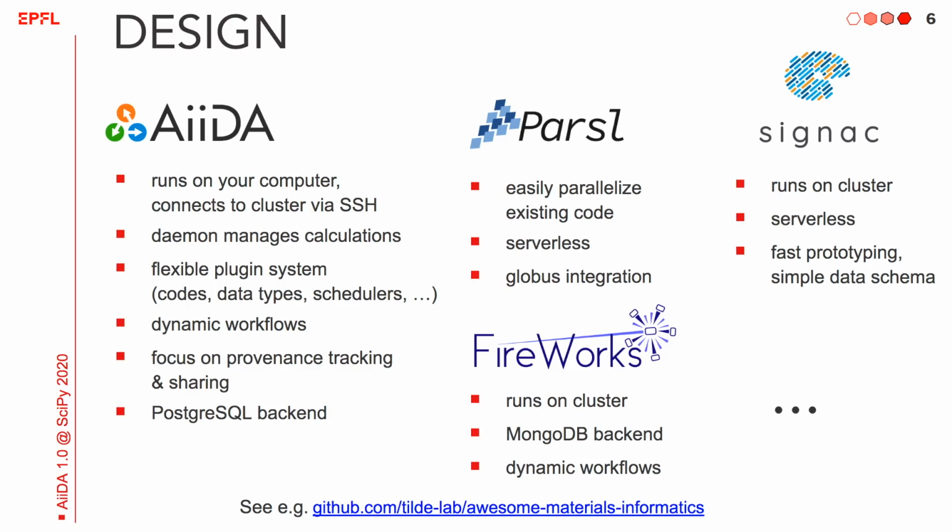Now, AiiDA is certainly not the only workflow platform for computational science, and today there are many other great frameworks out there that have similar goals. Obviously, I can't name them all, but we think it would be informative to compare AiiDA and its design choices to some of the other popular frameworks.